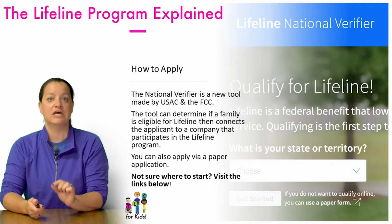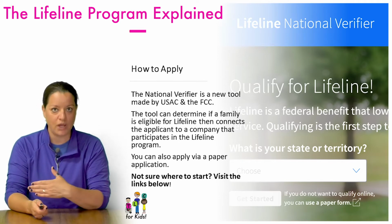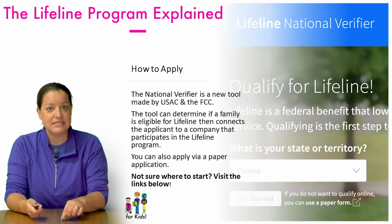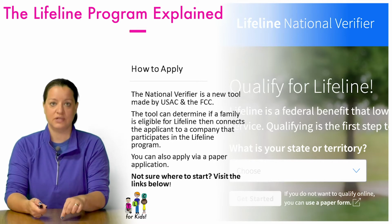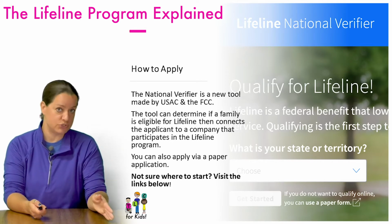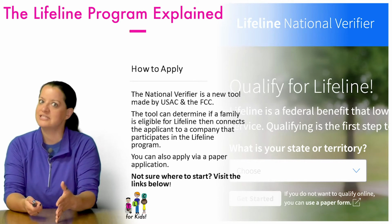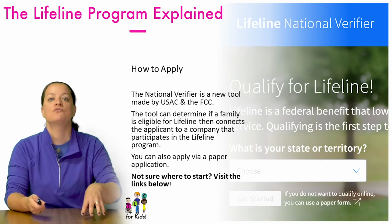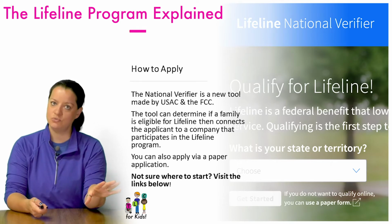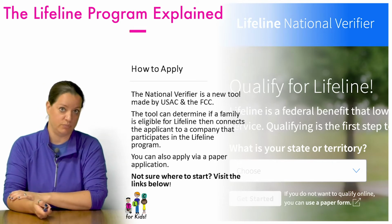Applying for the program is done through the National Verifier tool. This is a screening tool that's going to walk you through some eligibility questions and determine if you are indeed likely to be eligible for the Lifeline subsidy. The National Verifier tool is then going to direct you to a service provider that can then finish the application form with you. So the verifier itself is not the application form. It's the first step in applying. It's going to take you through some eligibility questions, point you to a provider. They will finish the questionnaire and get you hooked up with the subsidy you're eligible for.